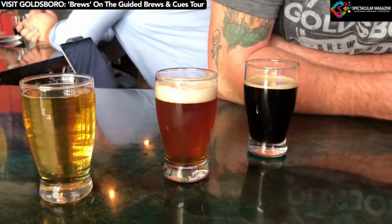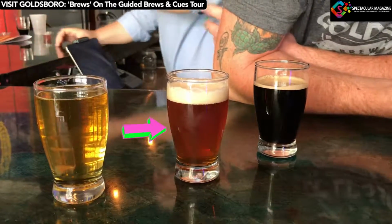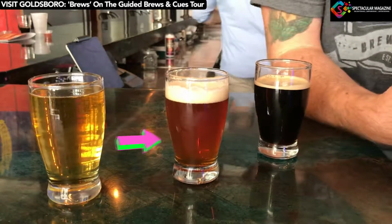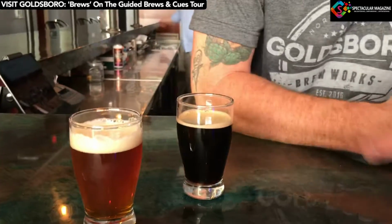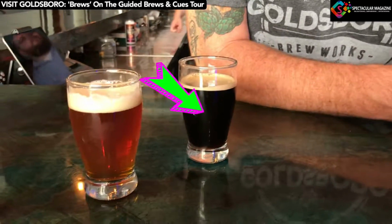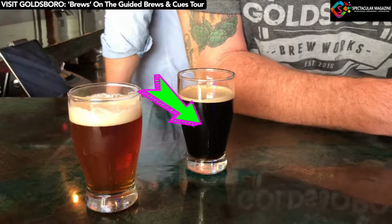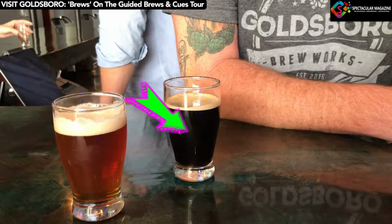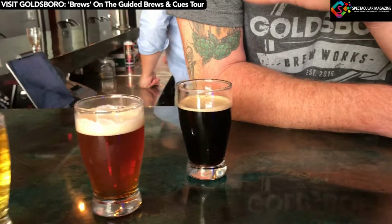The second one is an amber ale. This one is going to have a little more color. The grains they use in this beer are roasted, which gives it a little bit of a Maillard reaction and a little more depth of flavor. And then there's an extreme example in the last one. This one is a stout. Grains are roasted a lot in this one. It's a chocolate stout, so there are a lot of additives as well, and it is obviously the darkest and sweetest of all of them.